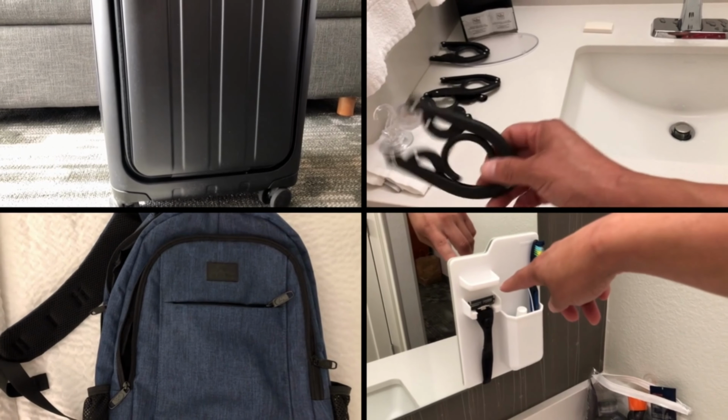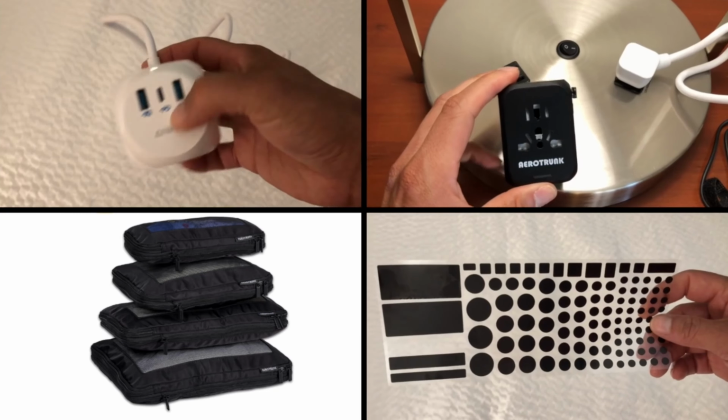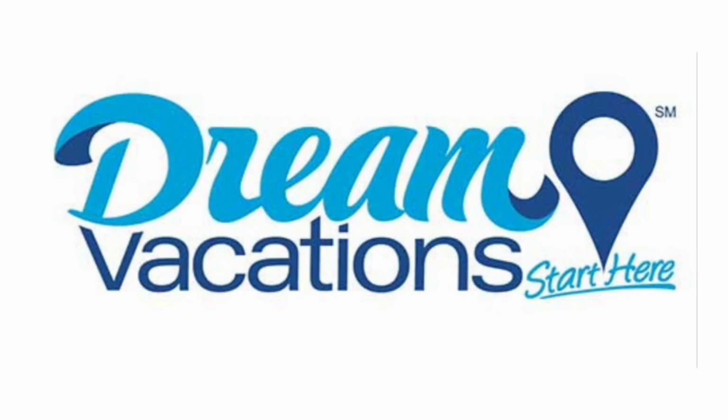Here are 10 essential Amazon travel products and accessories that will not only help you level up your travel game, but also make your travel experience that much smoother and enjoyable. Let's go. Dream vacations start here.